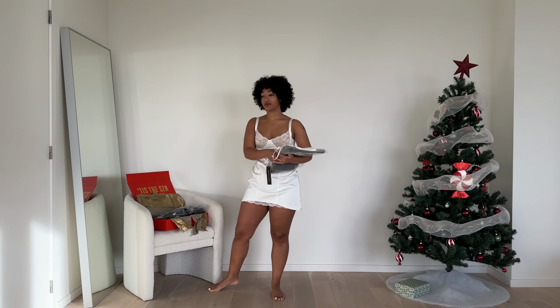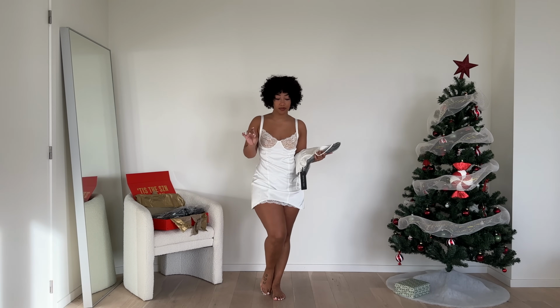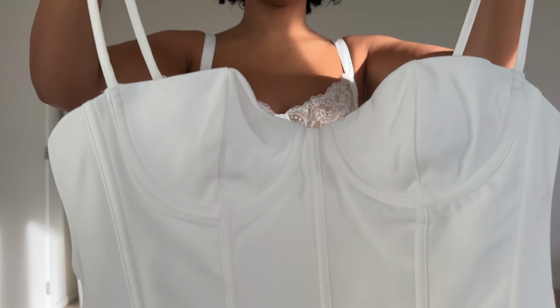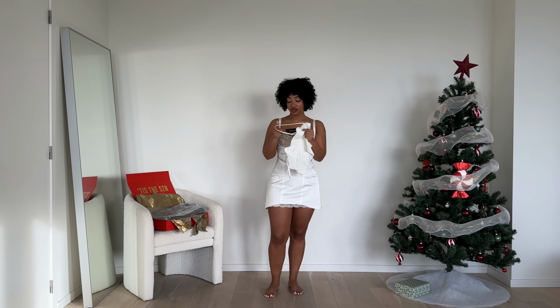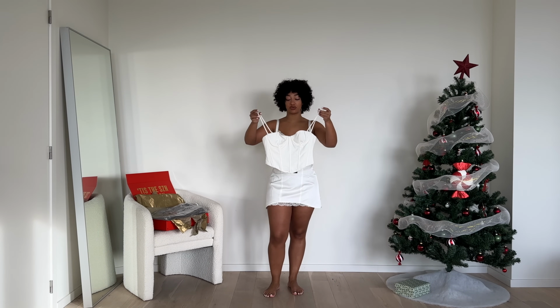Next, I have something more for the people who don't like to wear dresses when they're dressing up. First, I have this corset top. Corset tops from Whitefox are top tier. I don't even know if I wear other corsets besides the one from Whitefox anymore. They just fit so good. This top is called In the Morning Bustier, and I took a size medium, so I sized one up because this one doesn't have stretch.